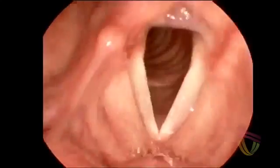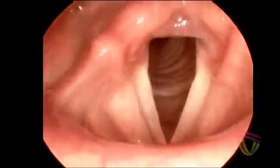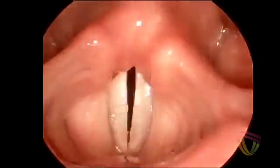You can appreciate that the vocal folds have a nice floppy skin on them as they vibrate. That helps with good sound. And as I go up in pitch, you can see that my vocal folds are stretching out.